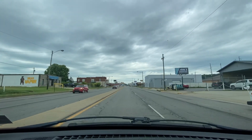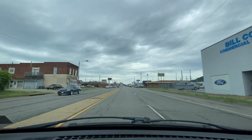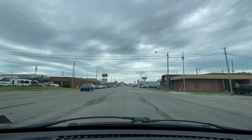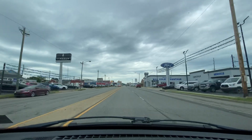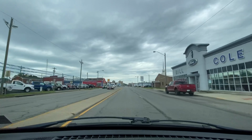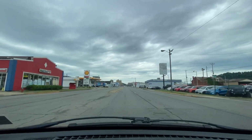Napa Auto Parts on our right. Job's Radiator and Automotive on our right. Bear Vapor on our left. Bill Cole Commercial Ford. So that's part of the Ford dealership on our right. Yeah, everything on my right we can't enter. It's all private property. It looks like probably even a railroad track might be back there. Shell gas station on our left. $4.39 per gallon. Great American Floors. We're passing 21st and Greenup.